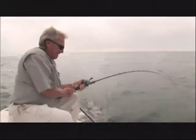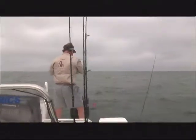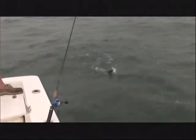Okay. I don't know how big this guy is. All right, I got another one. Well, I got a good bull. He's kind of small. I think it's a bluefish. A bluefish. I got a bull red right here. One on the boat here. Okay. Here goes. Nice little redfish.